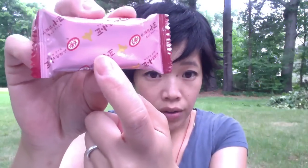Next is this one, and this is a Hokkaido Red Bean. This is Hokkaido here, which is the northernmost island of the main islands that form Japan. Here's the KitKat.